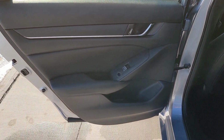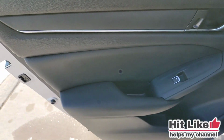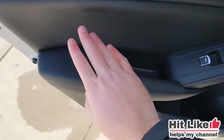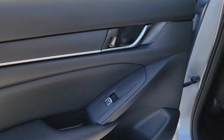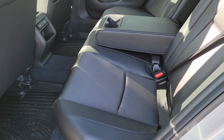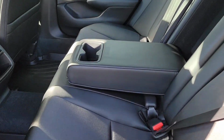Now, as we're looking at that, we'll check out the door. At the moment, we have your power windows. You've got some additional cubby space down below. Then we have a leather armrest, okay? Now, as we pan right in here, we've got a little bit of cloth and leather combination going on for your interior seats.